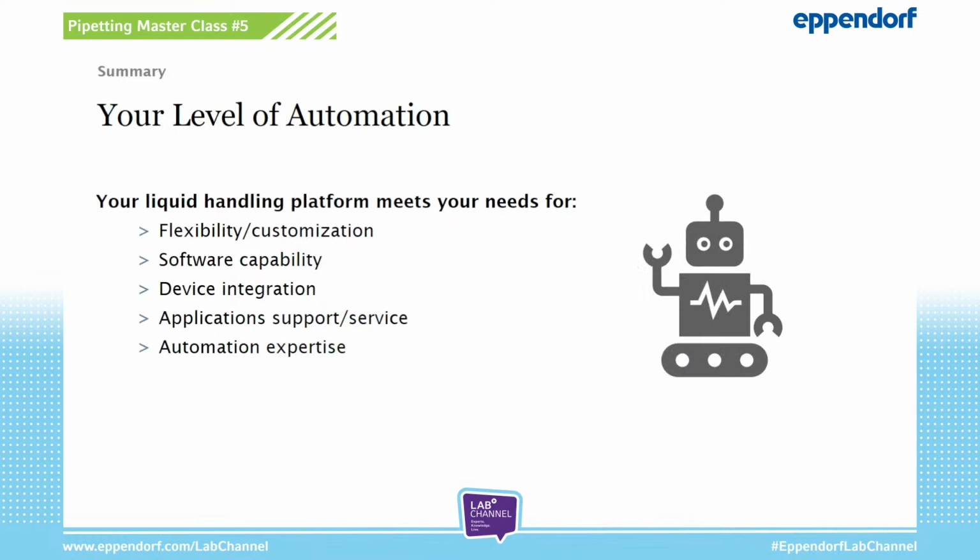So now that we have reviewed what questions to ask when choosing an automation platform, there are a few key topics that I think you should remember. First, the system should meet the needs of flexibility in terms of customization, such as the use of different accessories and applications. The software should allow you to adjust as needed.